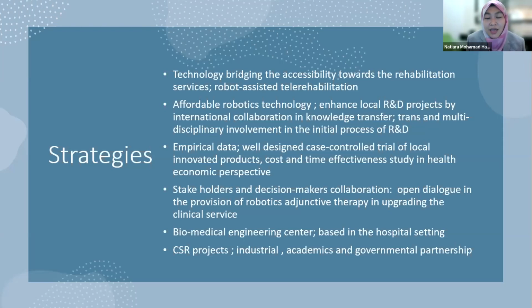So I think to entice this interest among the clinicians, they should be involved in the initial R&D process. They should not work in isolation. And if you talk around with clinicians, they always have a lot of ideas, but they don't know to whom they should turn to share the idea, or even to convey the field problem that they have, that technology might be the answer to solve.